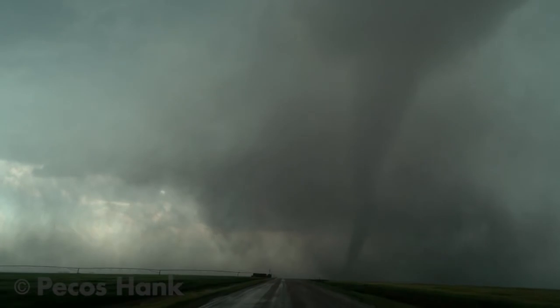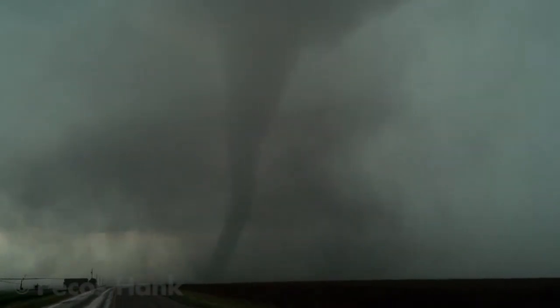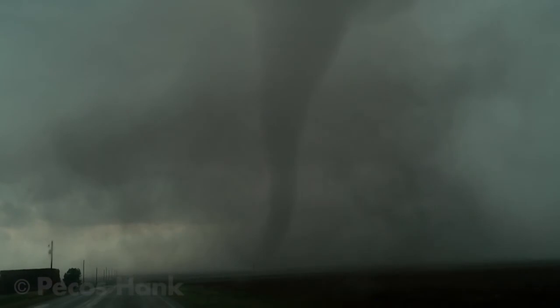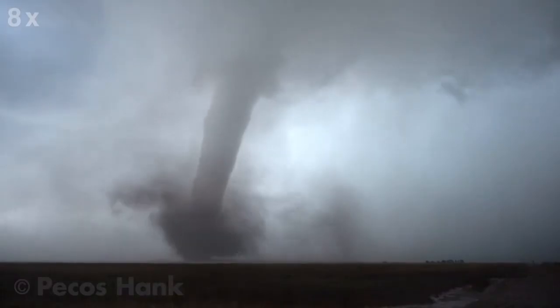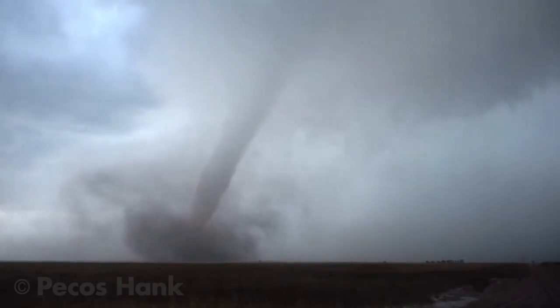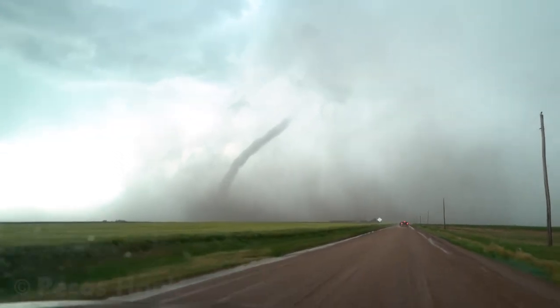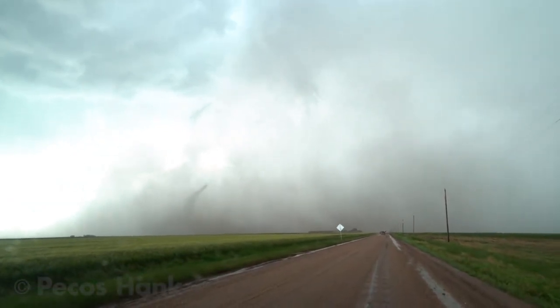How big is this hail? Slide. Is the rope out? Might as well pull off for this. And there you go. How was that for a show? Wow!